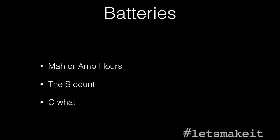So we're going to start out with batteries tonight. And there's lots of things about batteries that are confusing. This is probably one of the most confusing parts of the whole quadcopter or hexacopter, whatever you're doing, multi-blade, or even if you're doing electric airplanes. This is probably one of the most confusing parts, understanding the calculations around batteries. So you always see the batteries have like a 2300 mAh or an S number to it, like an S3 or S4, and there's a C number. What does C mean? So we're going to go through all that stuff and explain all this tonight.